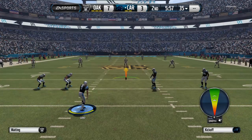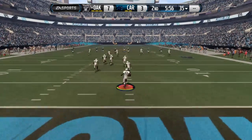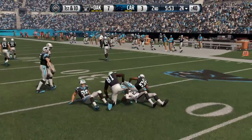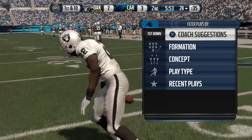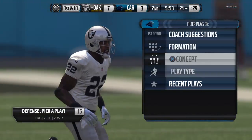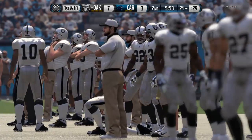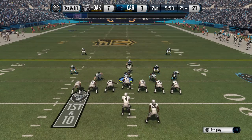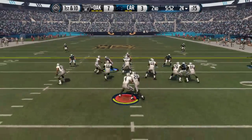The Raiders ready to return the kickoff. Jones is going to start his return. Gets out past the 20 and brought down at the 24. Quarters formation here for the defense. First down at the 24.